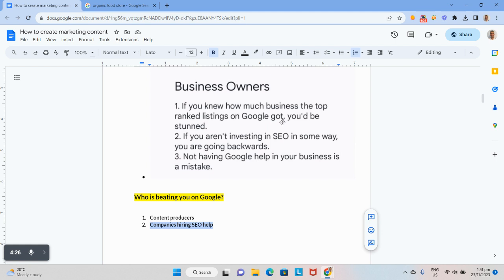We have clients where as high as 75% of their new business comes from Google search. That could be via their website and or Google Business Profile. That is massive.